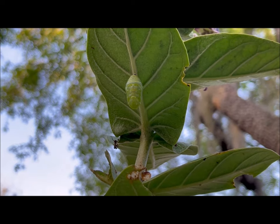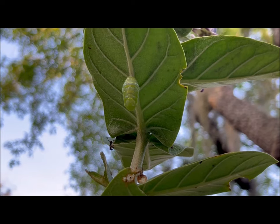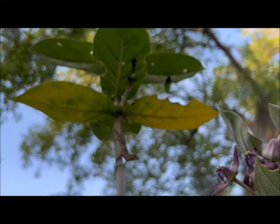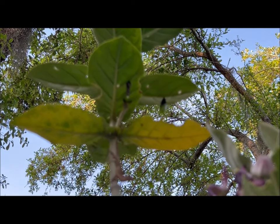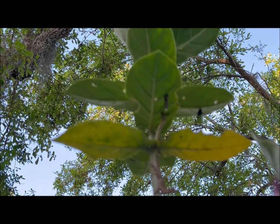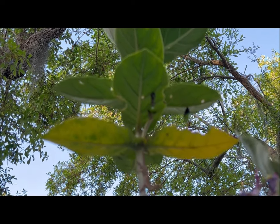So not only are there caterpillars, the chrysalises are getting built right on the bottom of these giant milkweed plants. So you can see one there. I'm also going to try to see up here. There's one right there that's just getting formed now. They're just shedding. And then next to it is one in a J hook that'll turn into a chrysalis over the next 24 hours. Isn't that fabulous?